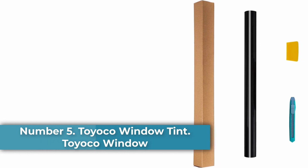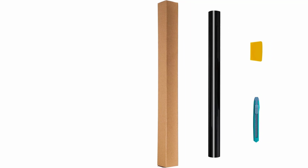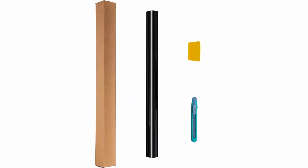Number 5. Toyoko Window Tint. Toyoko Window Tint is another high-quality window tint option you need to measure out and cut yourself. This makes it a little more work, but compared to the pre-cut window tint, it's more affordable. However, while it's more affordable than pre-cut window tint, compared to other window tints you need to cut yourself, Toyoko Window Tint is on the pricier side of things.